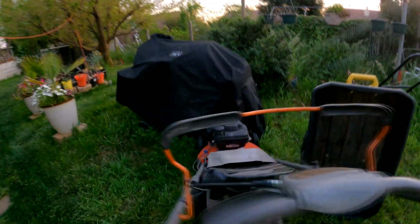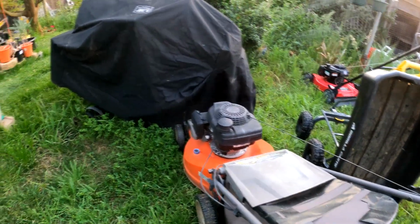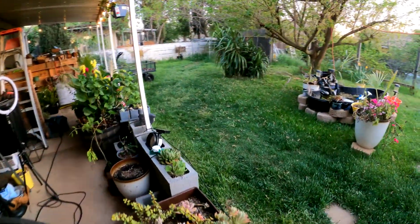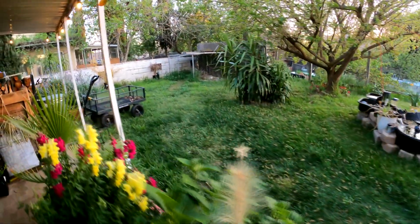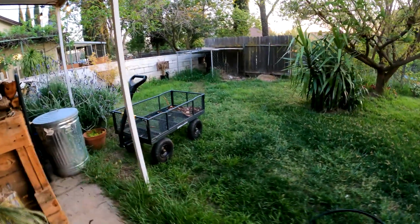Got the old trusty Husqvarna. The bag finally gave up the ghost. I got a funny, embarrassing story about that I'll tell you one day. And I do believe we are going to have to mow. I did some fertilizing and some overseeding about a week ago. Preferably, I'd like to wait till next week to do some mowing, but I don't think I can. It's looking pretty rough out here.